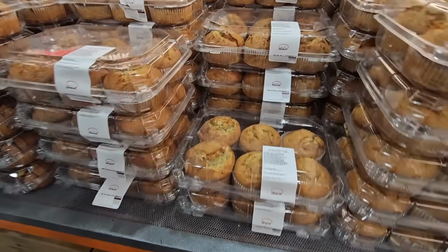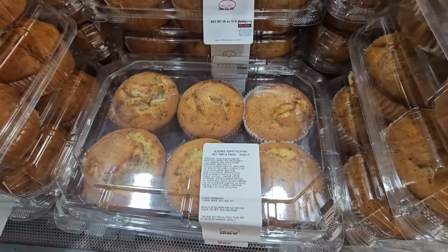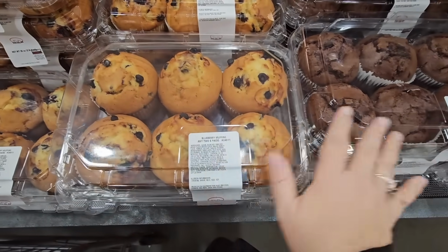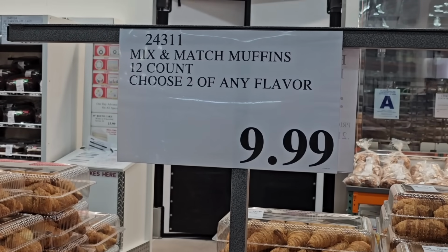Now the muffins, I always like having these on hand, especially when I do have company. And so our store had the almond poppy, the vanilla chocolate chunk, the double chocolate, and the blueberry. So you could pick any 2 packages for $9.99, and they're actually good. They're a really good size.